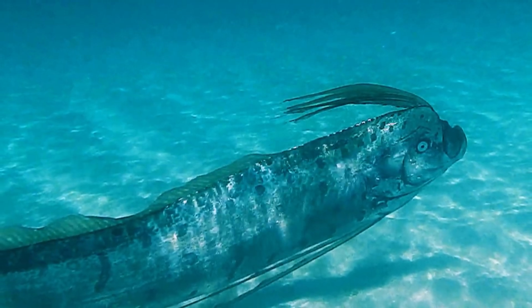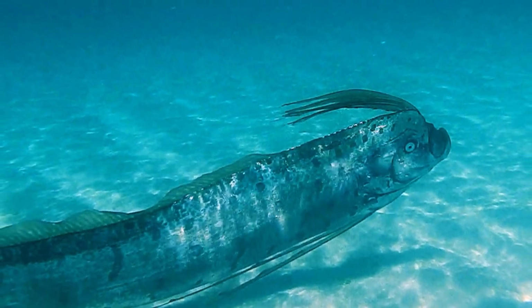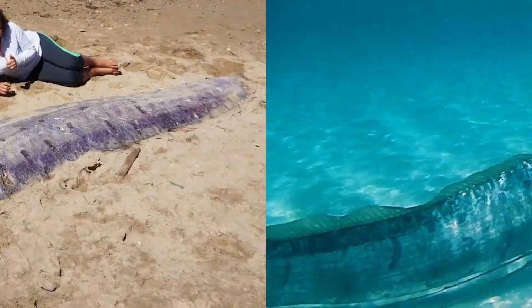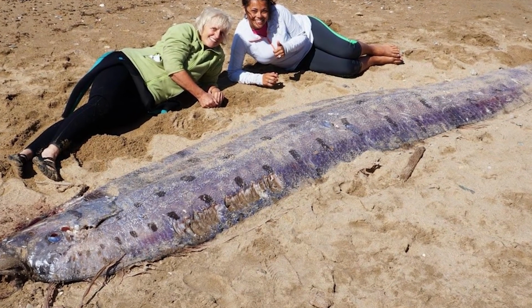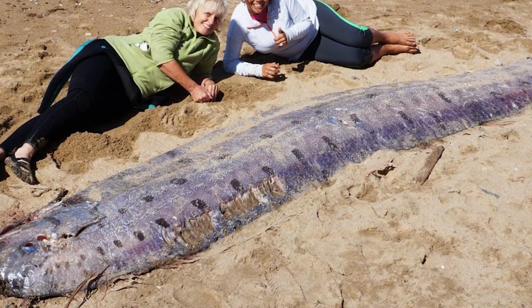bright silvery skin with bright red spikes running down its back. Back in the 1860s, two men were gathering seaweed on the coast of Bermuda when this creature washed up on the rocks. They immediately got scared and thought it was a nasty sea serpent, so they killed it. Later, it was discovered to only be an oarfish.